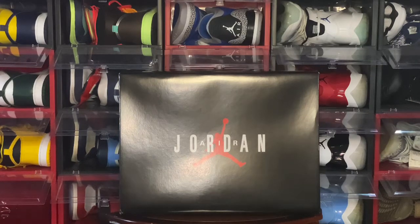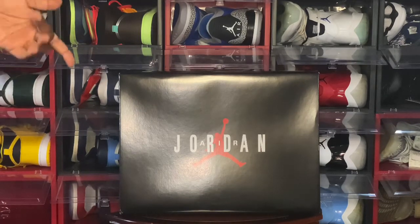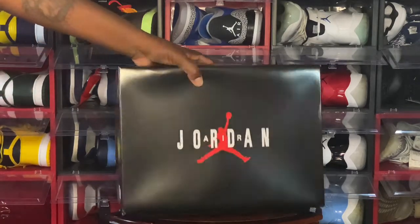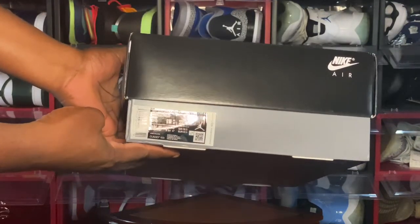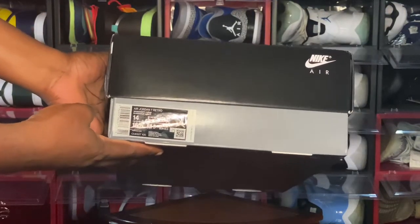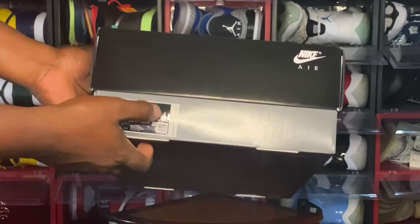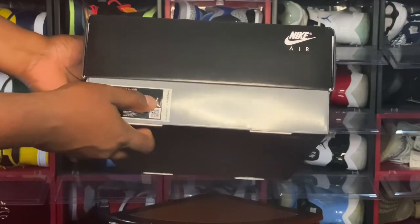Now we get into the sneaker. You see the box. Not a lot of hype behind this sneaker. It's actually still sitting in stores. The silhouette is actually my first time purchasing. This is my first pair. You see the box. You got the Jordan Jumpman in red, Air Jordan written on top of the box. Let's go ahead and read the label. It says Air Jordan 7 Retro, color white, varsity purple, size 14, personal pair, price 190 US bucks.